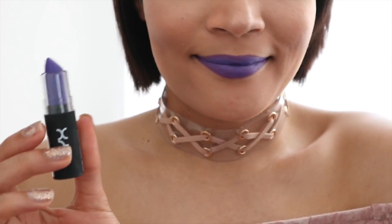Again, very much out of my comfort zone. Purple is not the kind of lipstick that I would wear, but something's actually just occurred to me. I feel like NYX is the drugstore version of Urban Decay. Even the names and stuff, I feel like they're very similar.